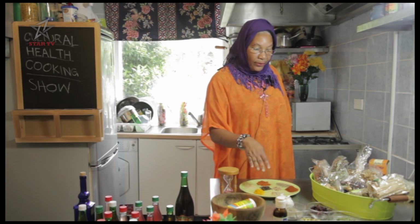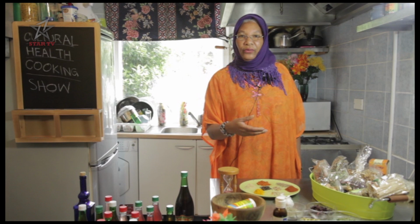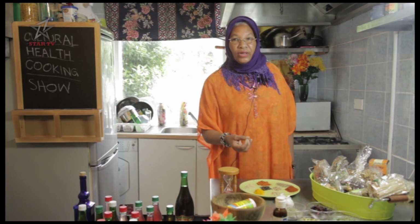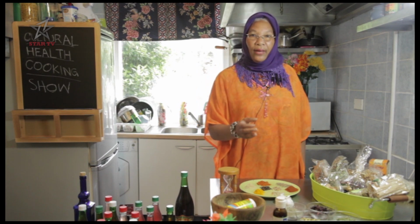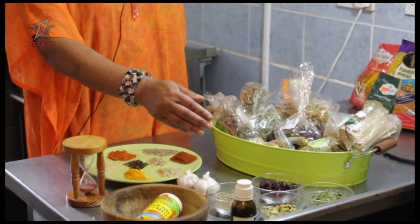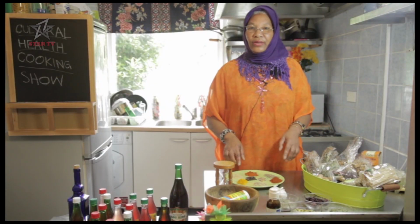Now, we know that around the world many people use spice in different ways. I'm particularly looking at Somalian food today and how they prepare it. We will be coming back to that in later sessions. Here we have a number of herbs and spices that are used in their cooking.